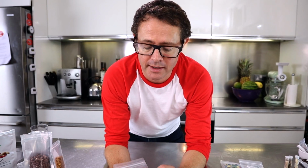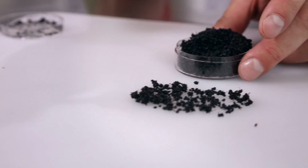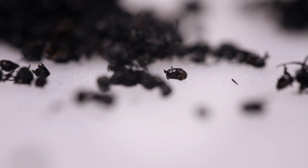Now this is when it starts getting a little bit hairier. Wild black ants. How amazing. Let's have a little taste. Crunchy, really zesty. Wow. And that's because ants usually have a little bit of acid in them. I think it's normally formic acid.